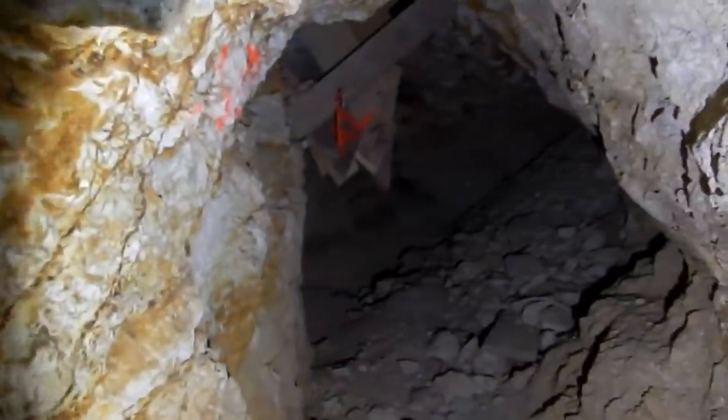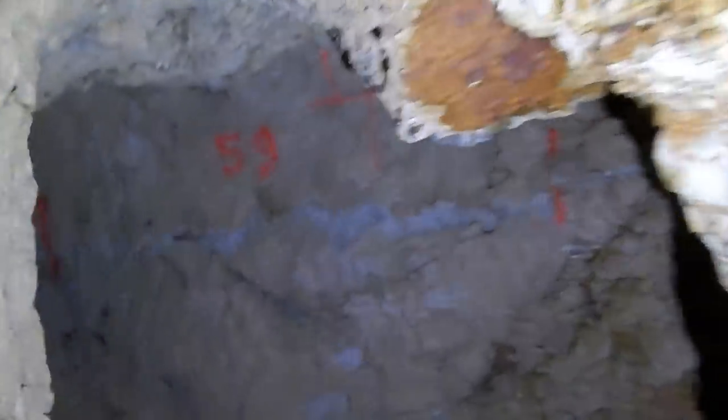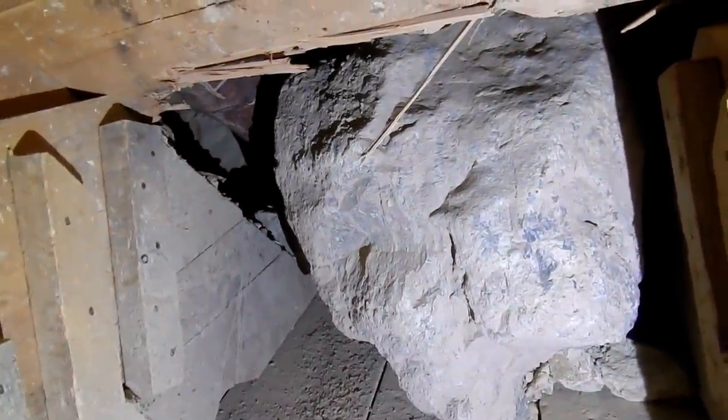There's another big chute coming in from up above. You should see those. Hold on a sec. This was clogged. Pretty heavy duty though. And then there's another big chute over here with a huge boulder. You better get your drill out to drill that one before it's coming down the chute.